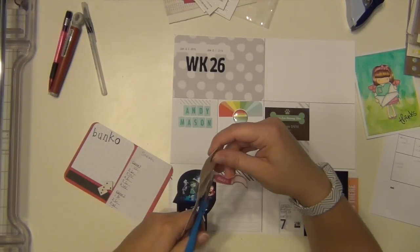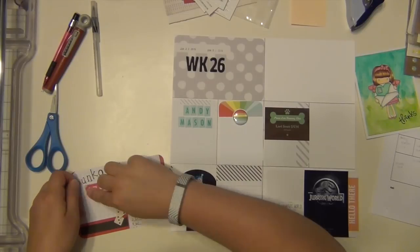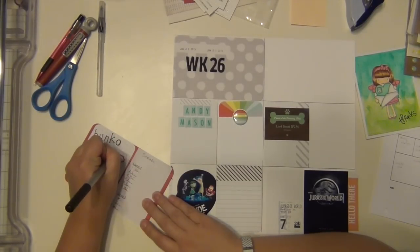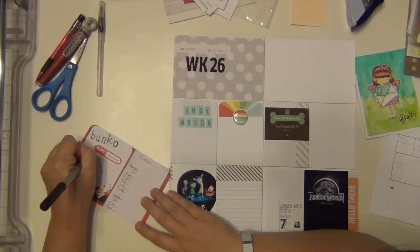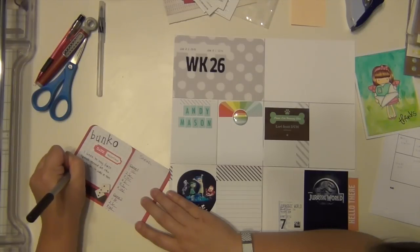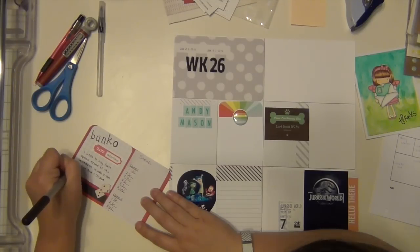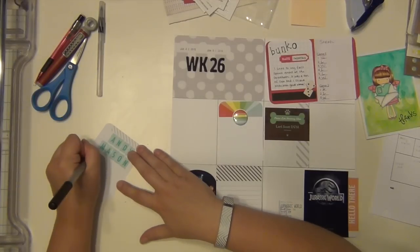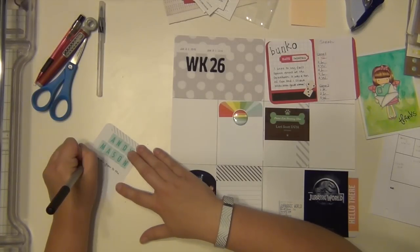Okay, so I'm going to do my journaling about the Bunko, and I ripped off this little washi tape date label here, and I put the date on it, and I am going to go ahead and journal about that. I really love that card. It's so cute. And like I said, that was handmade, that someone gave to me.